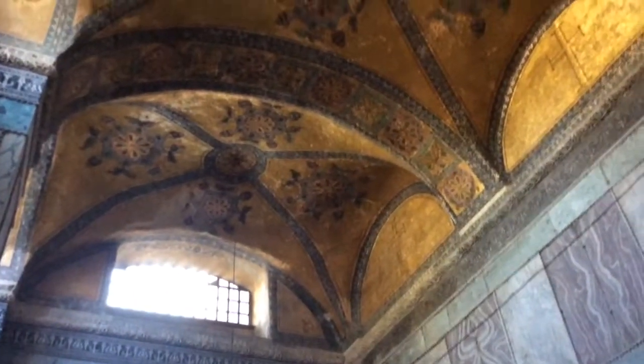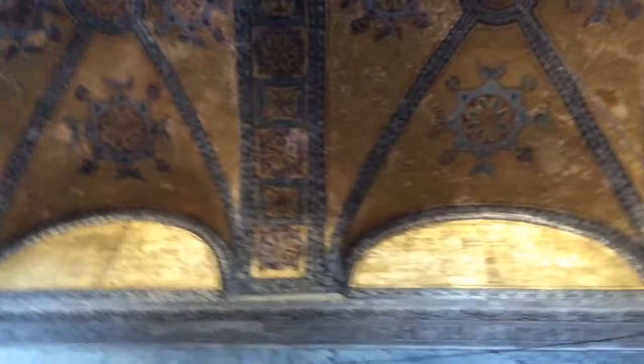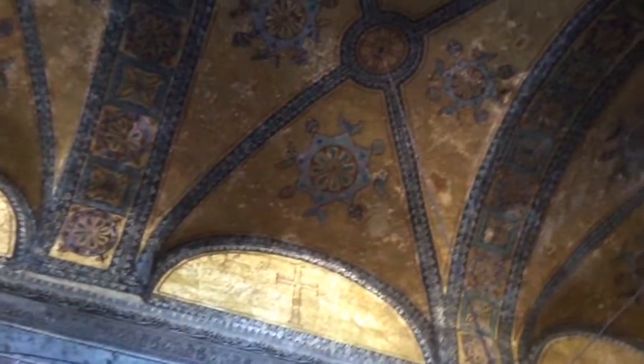This architectural marvel displays 30 million gold tiles throughout its interior, some of which are incorporated into the roof design as shown.